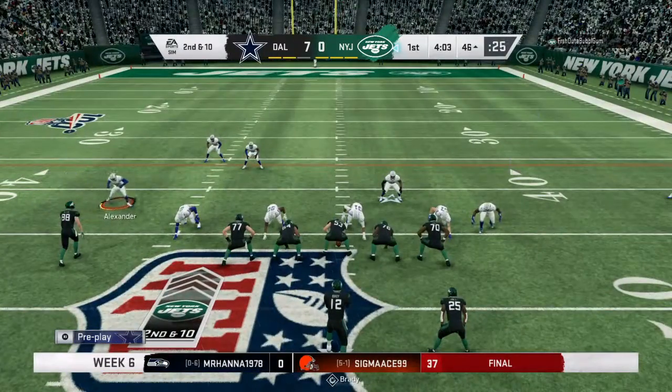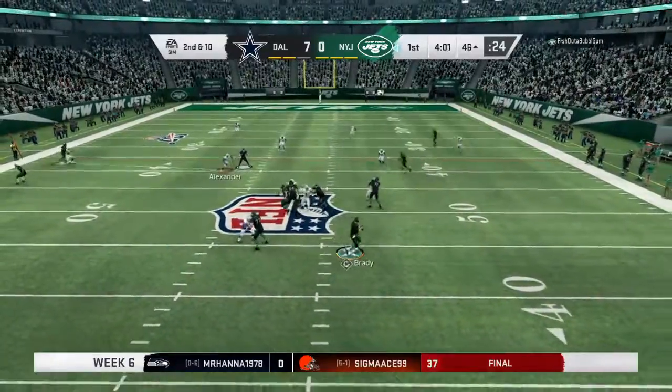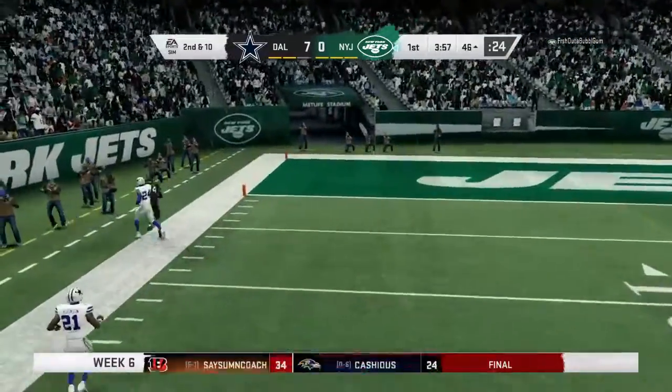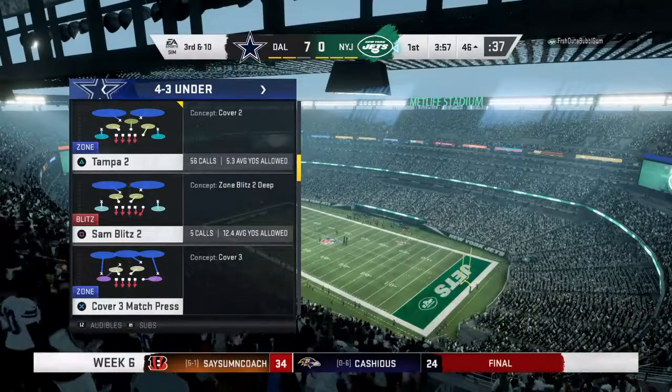Right there in the middle. Back and reload. Throwing again. Brady. He'll let this go deep for Sutton. And on the left sideline, he caught it, but out of bounds, according to the head linesman.